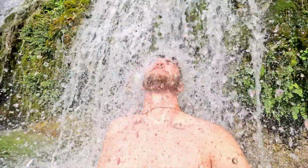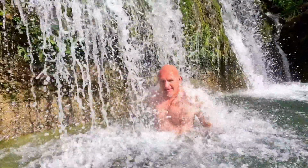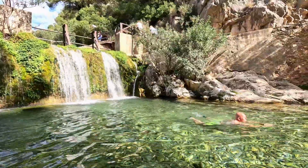Even though it was winter and the waters were cold, I had to get my swimmers on and go for a dip. And I wasn't alone. Steve decided to join me too. After a relaxing dip, we ended our time here by jumping in further down the river into the deep blue waters below.